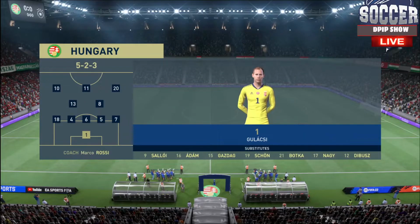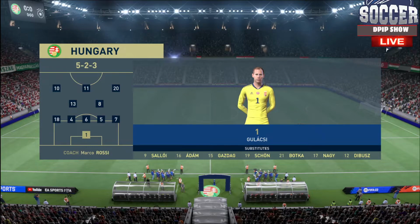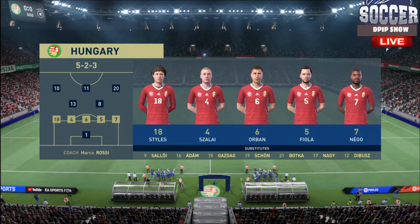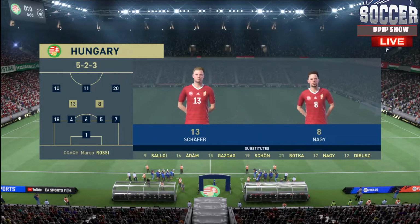So the initial 11 for the home side. Well, they're playing with a 5-2-3, as we can see it here. But I think at times we'll see one of the centre-backs stepping forward into midfield just to make sure they don't get outnumbered in that central area.